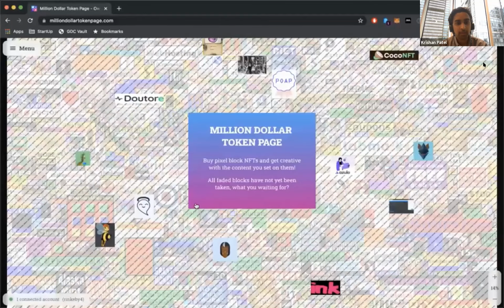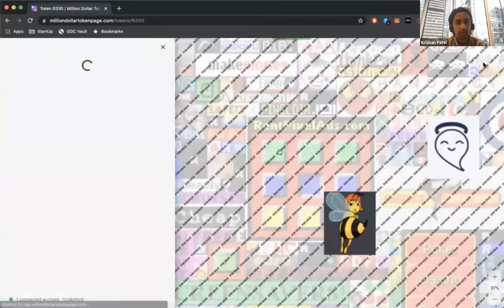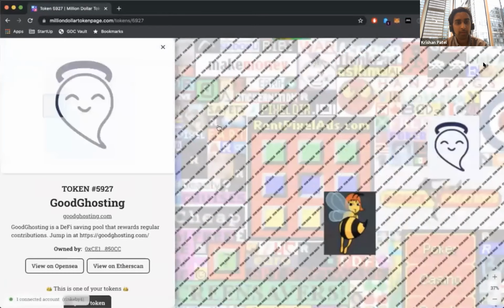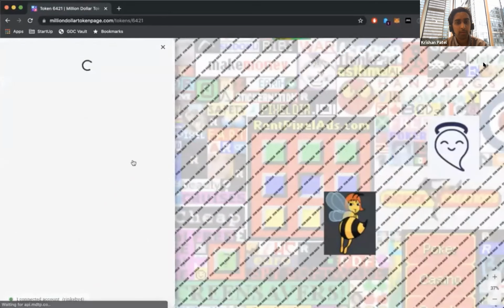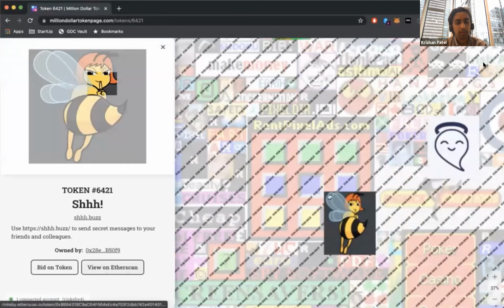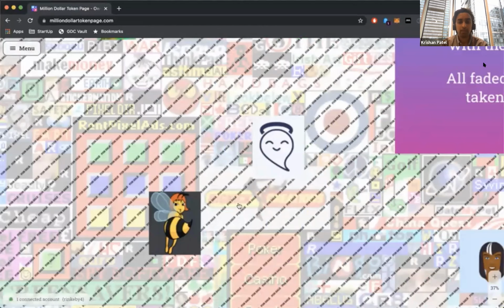Our basic motto is interact, trade, and share. As you interact with the site, you can select a token and view its content on the side panel. You can then mint new ones or bid on those that have already been sold and update any that you own. And through our handy little menu here, it's super easy to learn more about the project, to share it, or join our community channels.